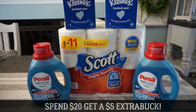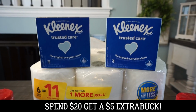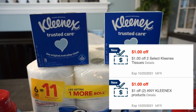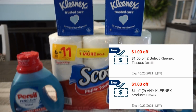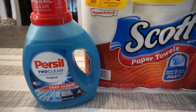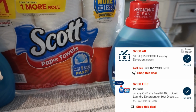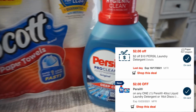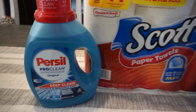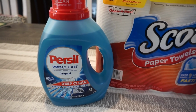Now I ended up doing the spend 20, get a $5 extra buck deal. I had a Persil CRT, and this week, again, one of our instant coupons is a dollar off two on Kleenex. I ended up getting 2 of them, so I took advantage and used them with my deal. So the products that I purchased, first, I grabbed 2 of the Persil detergents. They're priced at $5.99. I grabbed 2 of them because I had a 2 off of 10 Persil CRT. Now, for this one, I used the $2 Persil digital coupon in my CVS app, and then for the second one, I used a $2 insert coupon from this week's 10/17 save insert.